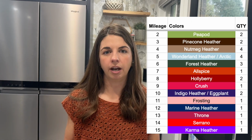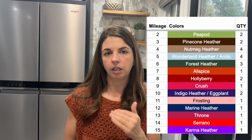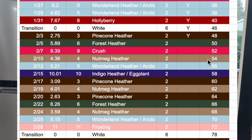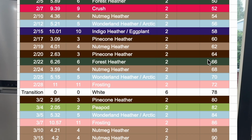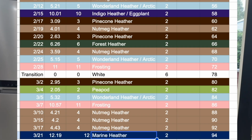So let's say I run 4 miles. Mile number 4 will be a particular color, and then I will add 2 rows to my blanket in that color. I'm just doing garter stitch. I'm not following any particular pattern, but I'm just doing 2 rows of garter stitch, so 1 garter ridge per run. And each mile, 1 through 15, is assigned a different color. So it does look a little bit like a rainbow got car sick, but I'm really excited about it.